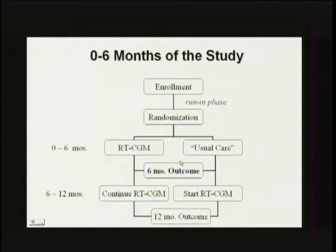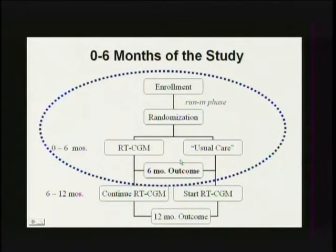And then what I'm going to show you is the 6-month outcome. So we're just going to talk about this part of the study. I will tell you that the 12-month outcome, we do not know the data yet. We will learn it in a couple of months. We will be presenting these 12-month data at the ADA meeting next summer.